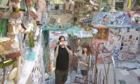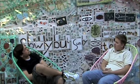Mosaics and folk art. So who would have ever thought that one person could compile so many pieces of glass and junk and make it into this amazing piece of art? I know, really. You see those people around the city going through your trash and you always wonder what they're gonna do with it. And then it comes out looking like this.